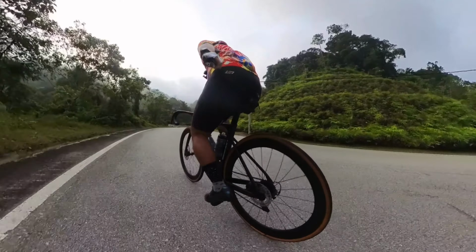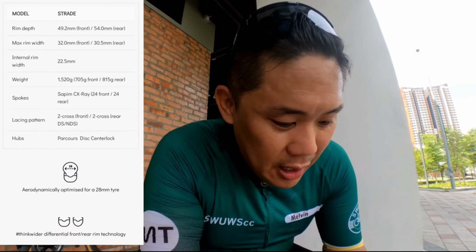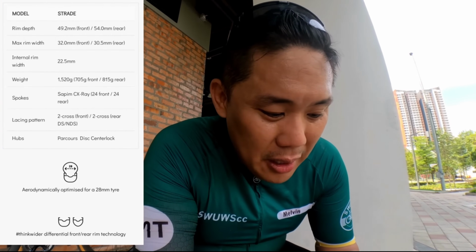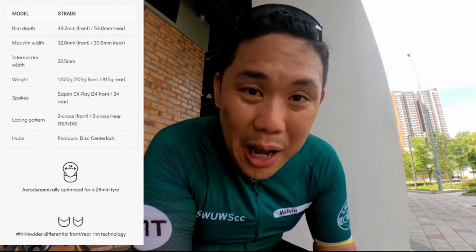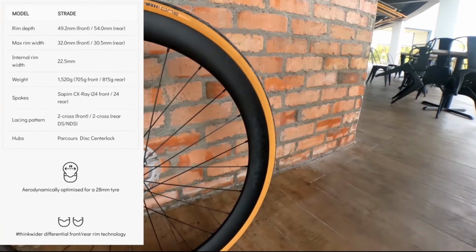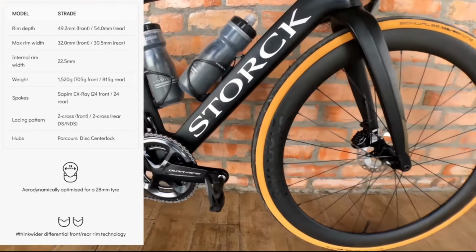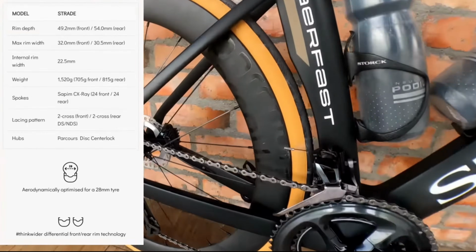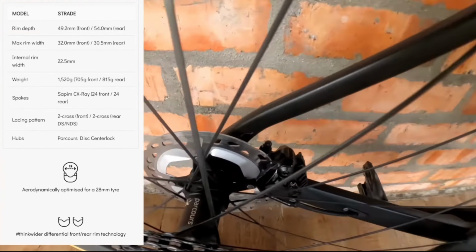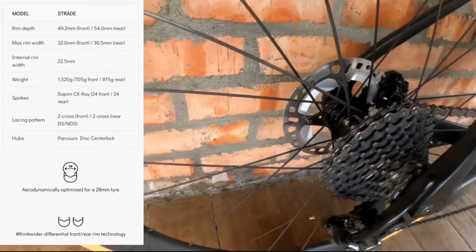The front depth is 49.2mm, the rear is 54mm. The max rim width, which is very interesting, is that the front rim width is 32mm. Most rim sets are probably 28, 26. This is 32mm front, and the rear is 30mm. So you can see that the front and the rear wheels are very different in terms of their rim width and depth. And the cool part is the internal rim width, which is a massive 22.5mm.